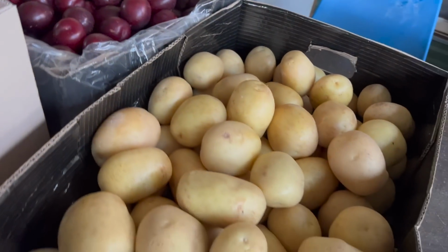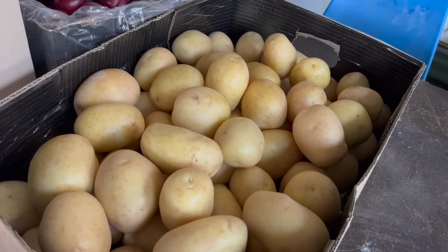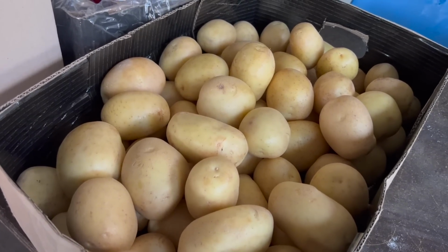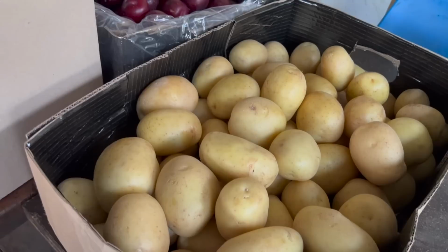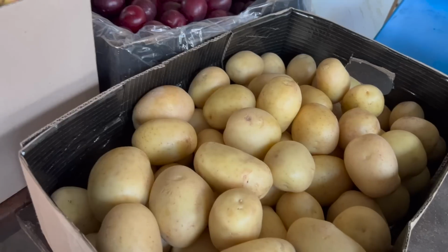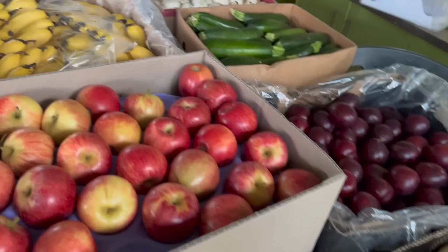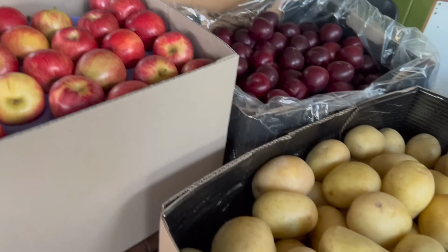And then a box of potatoes. Potatoes are expensive at the moment. These were his cheapest box at the moment, and I think it was $22 for the 15 kilos. So the Costco potatoes are a similar price at the moment, which is fine. So I got some of these ones and some Costco ones to get us through for the month. So that was the bulk fruit and veg that we got.